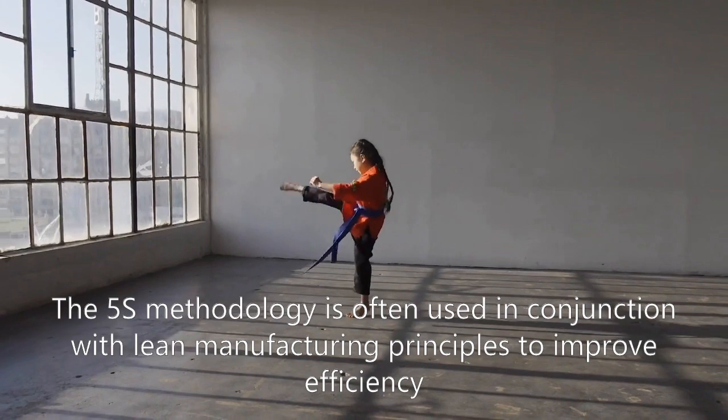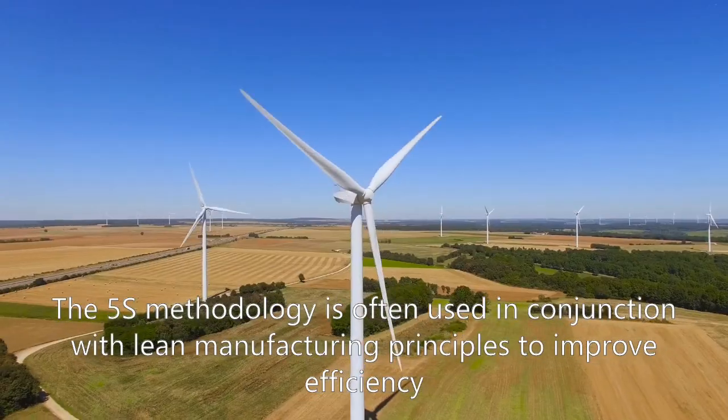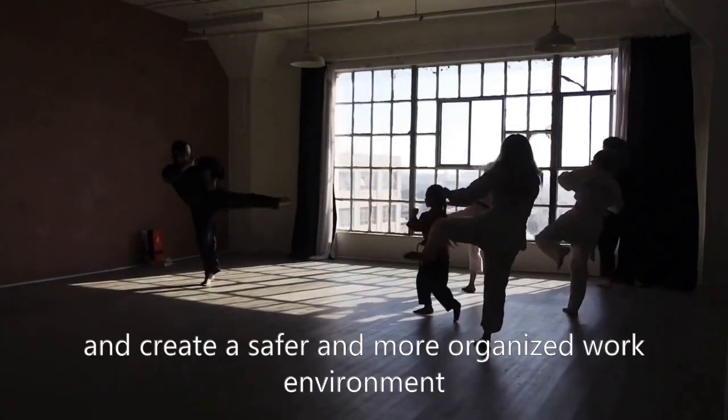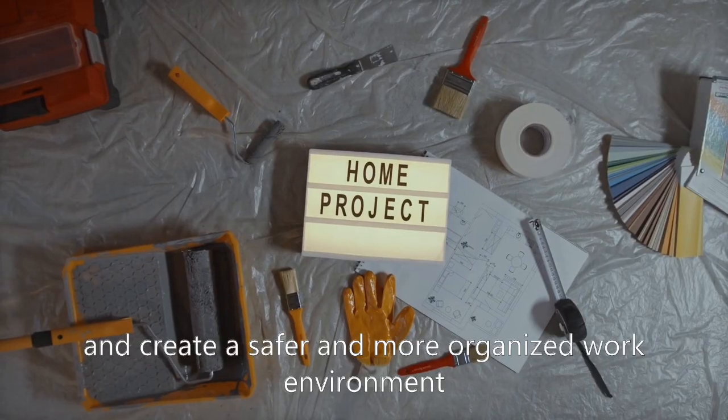The 5S methodology is often used in conjunction with lean manufacturing principles to improve efficiency, reduce waste, and create a safer and more organized work environment.